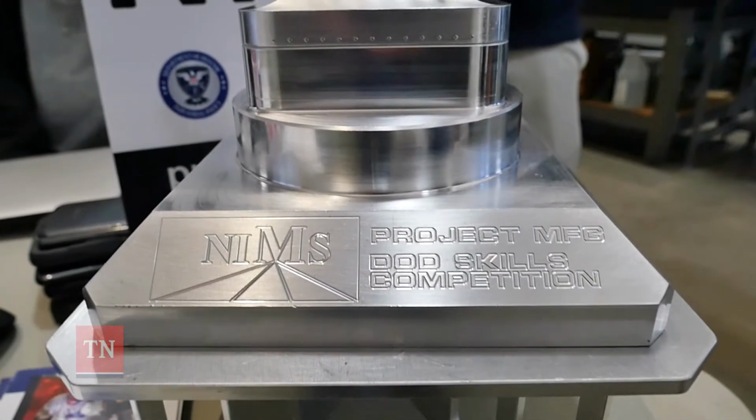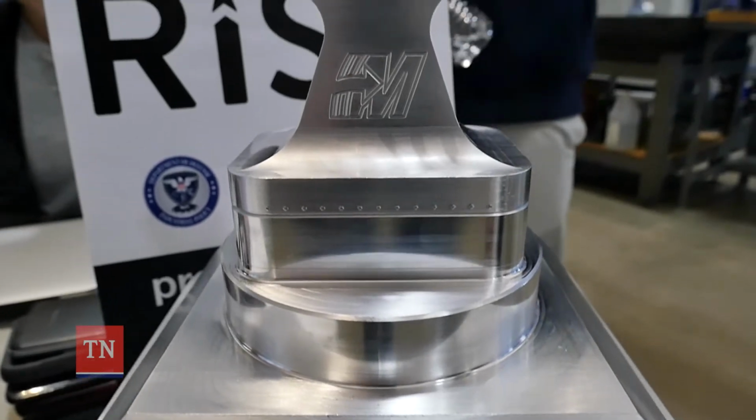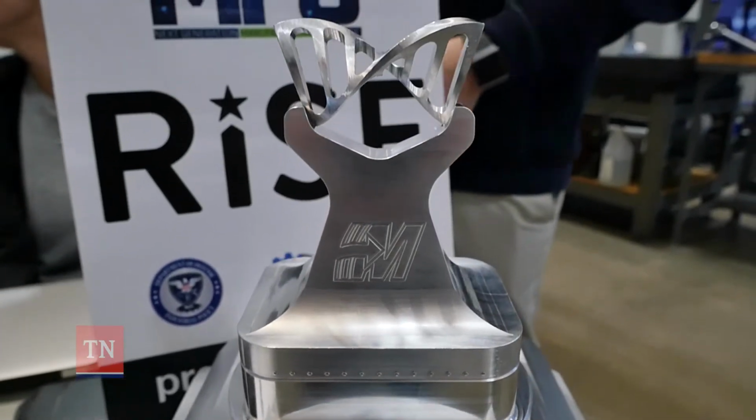And this right here, this is what the teams are creating. It's the base of the trophy they win here at this MFG competition. Adele Ratcliffe is with the IBAS program with the Department of Defense. Thanks for joining us today. Good to be with you.